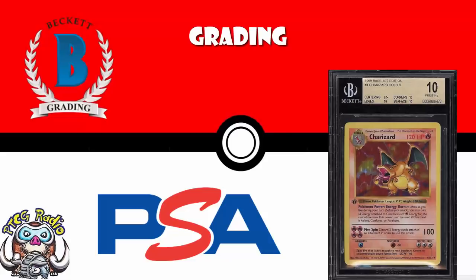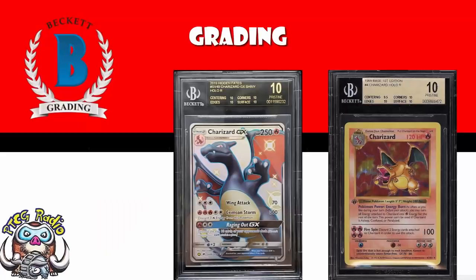Although Beckett does actually get a little bit more awkward again, because Beckett actually has two 10s. You've got the Gold Label 10, which is an overall 10, but you've also got the Black Label 10. Now, the Black Label 10 is extremely difficult to get from Beckett. That is where your centering, corners, edges, and surface all come out 10 out of 10, and this is the highest grade you can get on a card. This is basically saying, hey, this card is redonkulous condition, but you will really be paying for this.